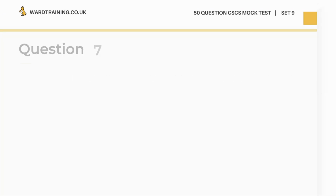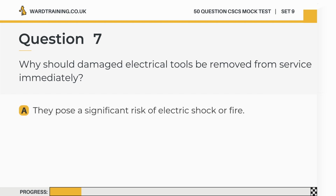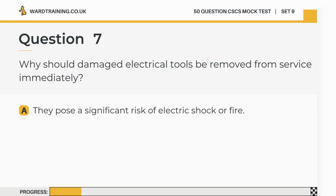Question 7. Why should damaged electrical tools be removed from service immediately? A. They pose a significant risk of electric shock or fire. B. They may void the site's insurance. C. They can slow down the operator. D. They require extra cleaning after use. The correct answer is A. They pose a significant risk of electric shock or fire.